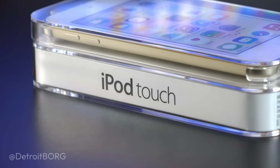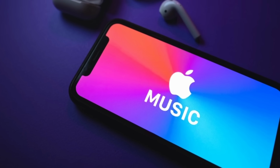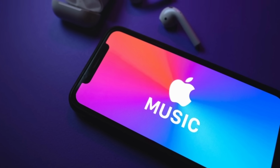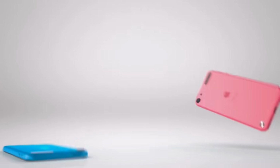No flashy redesigns, no weird hybrid devices, just a slow wind down as newer products such as iPhones, AirPods, Apple Music took over. The iPod wasn't discontinued because it failed. It was discontinued because it succeeded. It did everything it needed to do, and then the world moved on.